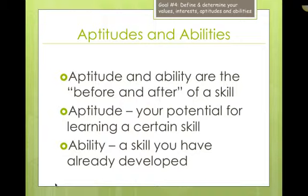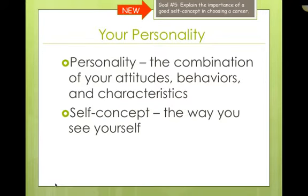All right. Aptitude and ability. It's the before and after skill. So what comes first? Is it aptitude or ability? Take a look at the definition. See what you can think of. Did you guess ability? Did you guess aptitude? The before is aptitude, meaning your potential for learning that new skill, and ability is the after, meaning that you've already conquered that skill. You possess that skill. It's something that you currently have and possess.